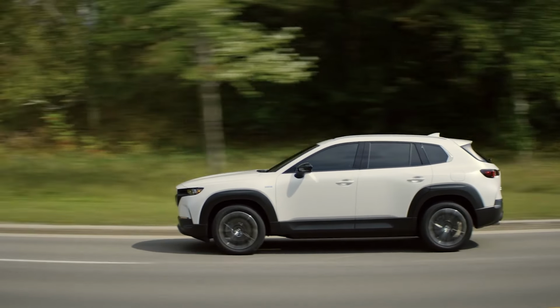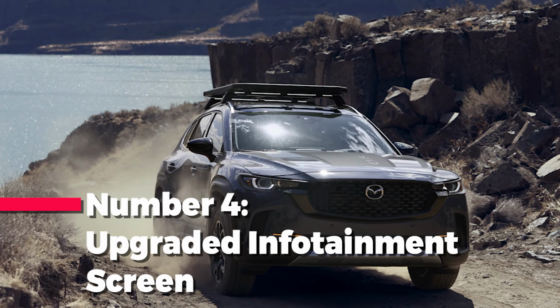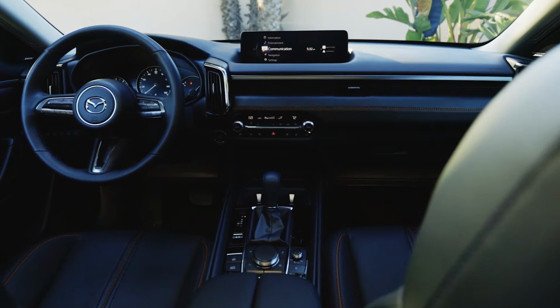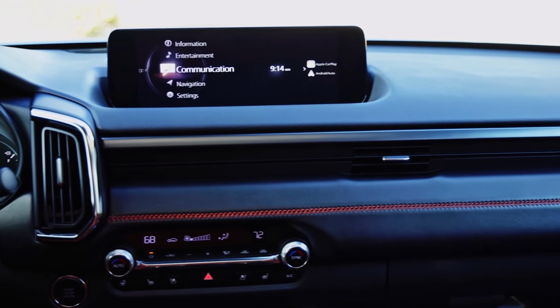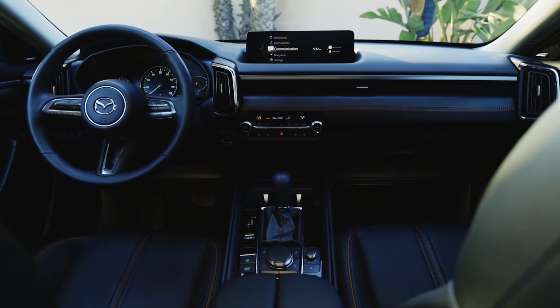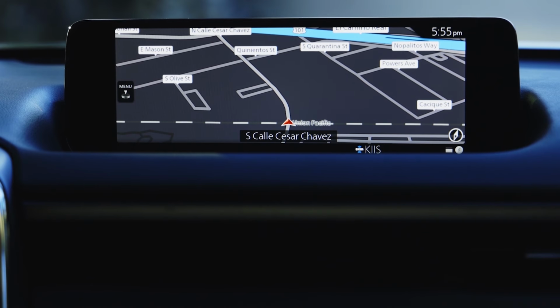The technology inside those trims is raising even more eyebrows. Number 4. Upgraded infotainment screen. Mazda is finally addressing one of the biggest complaints about the CX-50. The infotainment screen is getting larger and will become standard across the range. The current 8.8-inch unit is being replaced by a more competitive display that brings the CX-50 closer to modern standards. But here's the controversial part that's driving tech-savvy buyers crazy.